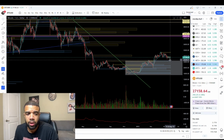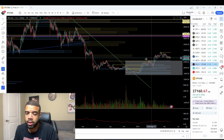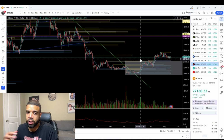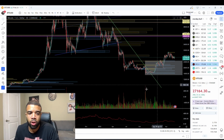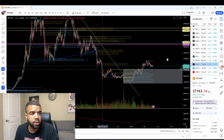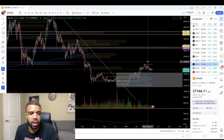So this usually follows the market, and if it breaks back inside of this box, then that's bearish for Bitcoin, and it's also bearish for the market, in my opinion, right? It's just funny how these two have been correlating for the last few years, and I don't see too many people talking about that, but that's just something that I've noticed.